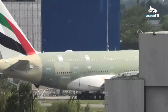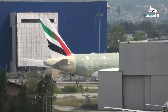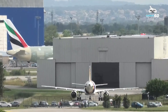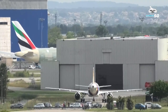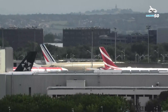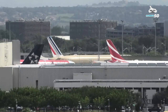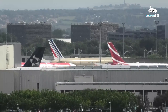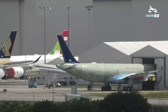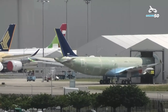So I don't know where they've literally taken around the block. Maybe just a towing exercise. I don't know. Let's go back to exactly the spot, more or less the same spot as she was just now. Air France is only A350 pre-paint. Wow! What channel is he on? Wow!